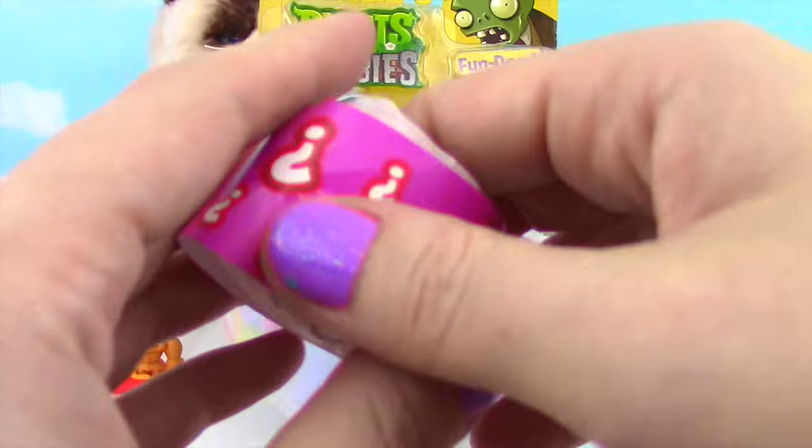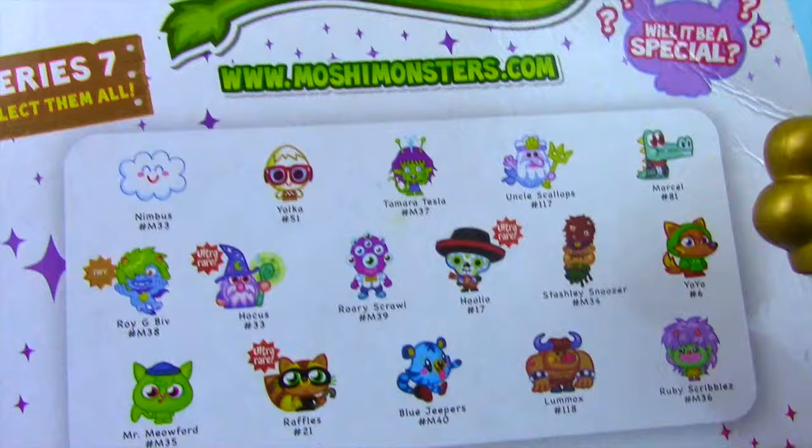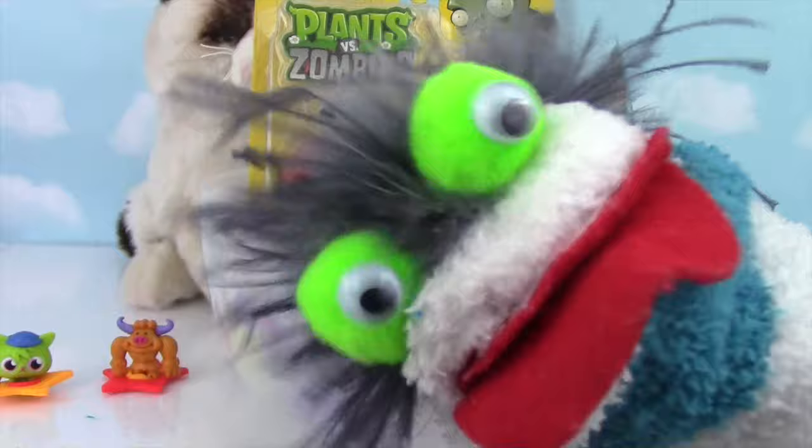And we got Nimbus. But it's a special gold one. Look at Nimbus. I don't see the gold one on here. Does that mean it's a rare or an ultra rare? Let me know in the comments. How cute is this? Oh, Miss Hands, those are really cute.